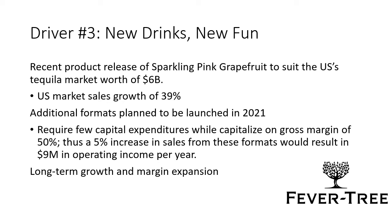On to our last driver. New drinks, new fun. Fever Tree has been very successful in launching its new products to the consumers. Its recent product release of sparkling pink grapefruit, tailored to the US tequila market worth $6 billion, has been very successful. That contributes to the sales growth of 39%. Additional formats are planned to be launched in 2021. And since Fever Tree pursues its outsourced business model, very few capital expenditures are required, while it can capitalize on the gross margin of 50%. Thus, a 5% increase in total sales that come from these formats would result in an incremental $9 million in operating income per year.